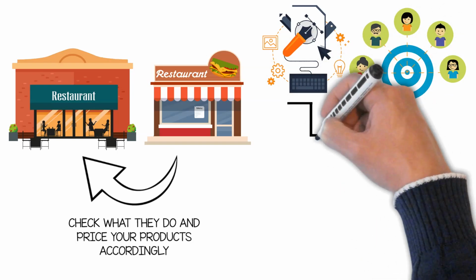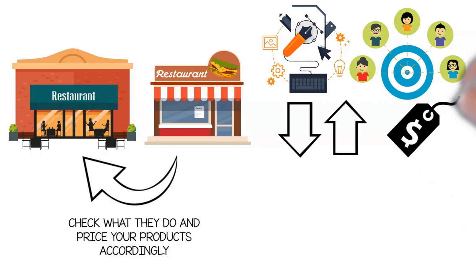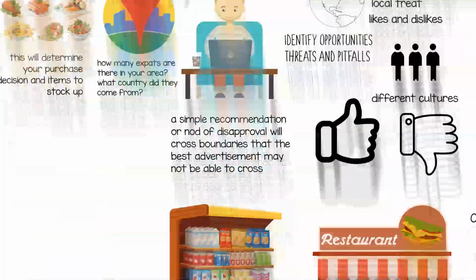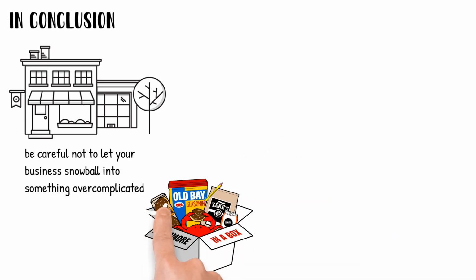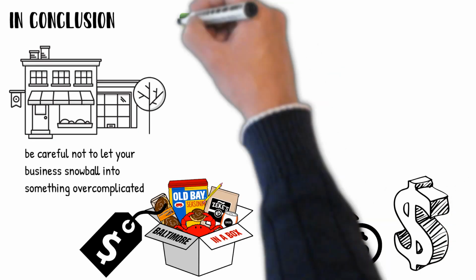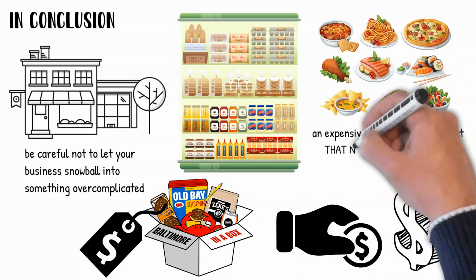Depending on how you brand your business and who your target market is, you may opt to either lower or increase the price. However, never compromise on quality and customer experience. In conclusion, be careful not to let your business snowball into something overcomplicated. Price your products enough to make a reasonable return on investment so that you do not end up with an expensive, elaborate end product that nobody wants to buy.